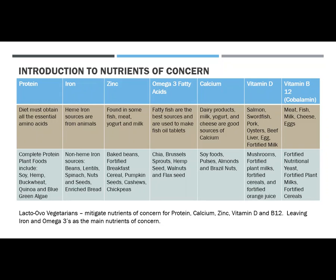Zinc, kind of in that same family with the iron, mainly found in our animal sources, can be somewhat mitigated if you are taking in dairy and eggs, those types of foods, as a lacto-ovo vegetarian. You can find that in fortified breakfast cereals. Pumpkin seeds are a great source. Cashews, chickpeas, baked beans, all good sources of zinc as well.